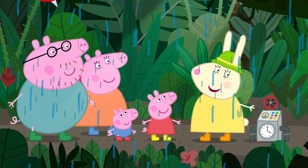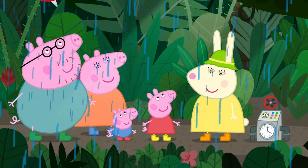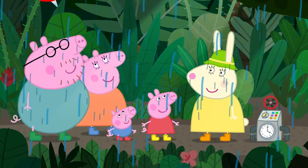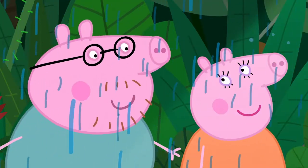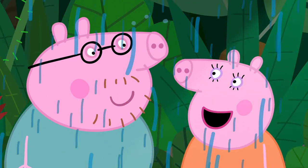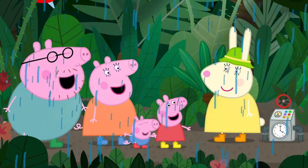I make it rain every hour on the hour. It's nice. The rain in the rainforest is lovely and warm. A room where it rains when you want. We need something like this at home. We've got one, Daddy Pig. It's called a shower. Oh, yes.